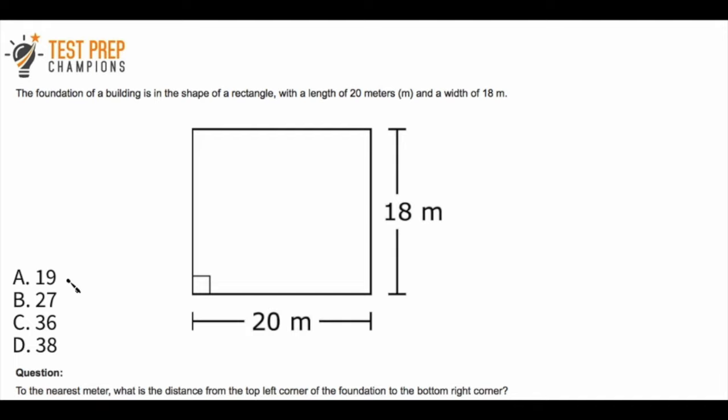So let's have you pause the video, try this out, and if you get stuck, absolutely no worries because we're just going to go over it, and all that means is you've got something to learn.